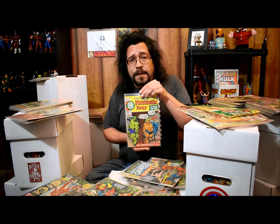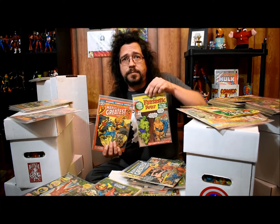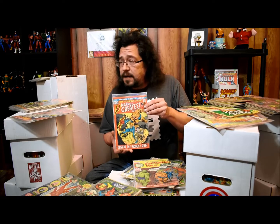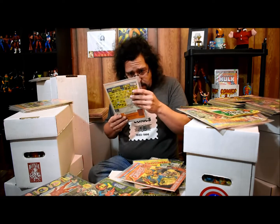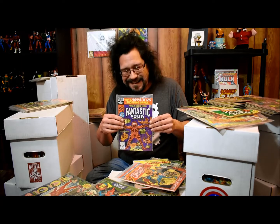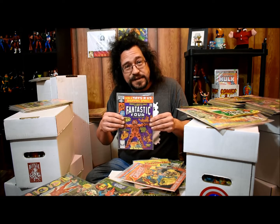Now, with issue number 34, the book was downgraded from its previous hefty page count to a regular 20-center with your typical 32 pages. Now, this book soldiered on until issue number 96, cover dated 1981, and this is 93, but close enough, and reprinted a lot of great Fantastic Four stories in the process.